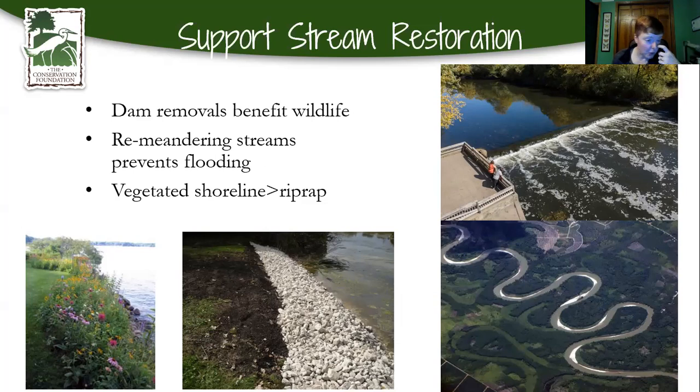Very, very cool. And then also, we talked about vegetated shoreline. Having a vegetated shoreline is so much more beneficial than riprap. Riprap is the rock that you see there. And while some people may think it looks nice, I'm going to tell you the first big flood that comes through there is going to wash half of that rock away. So it's kind of a band-aid on the erosion problem. It does not really prevent erosion as much as you want it to. It may slow it down a little bit, but it doesn't prevent it anywhere near as much as having a vegetated shoreline.